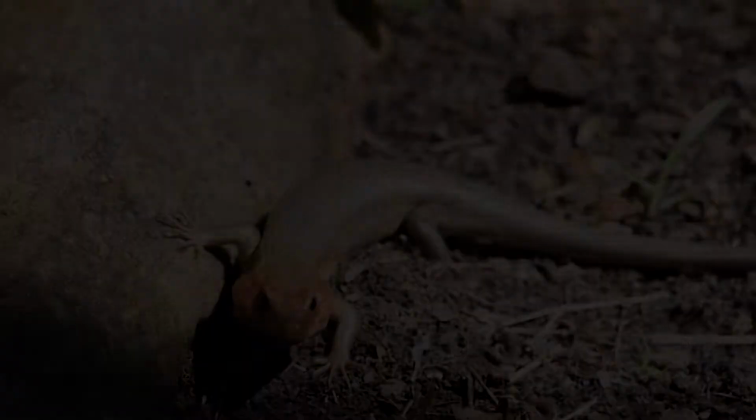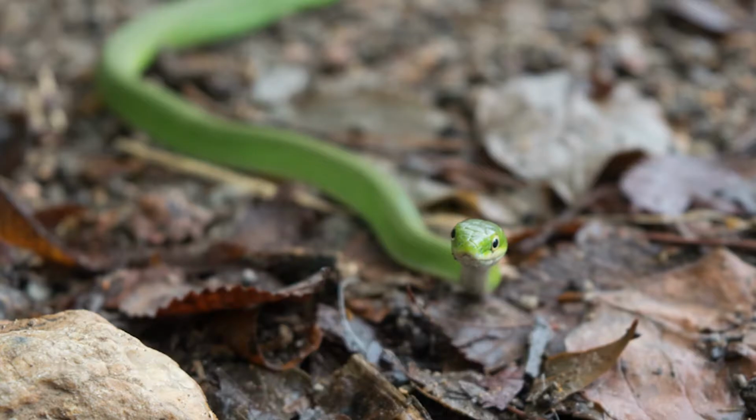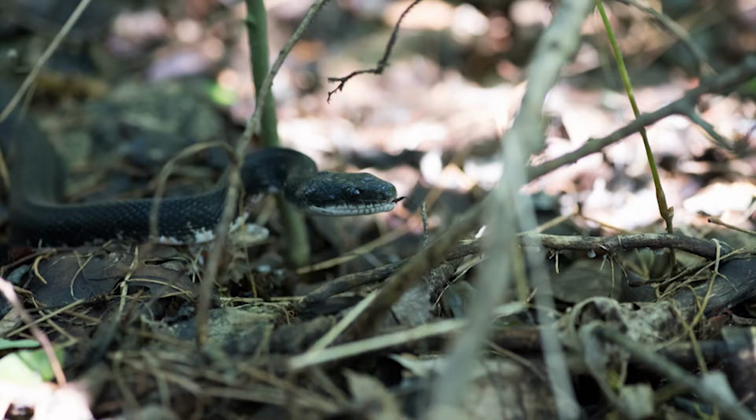Sexy! This rough greensnake is quite docile and even friendly to humans. It seldom bites, and even when it does, the bite is weak and venomless. The western ratsnake, commonly known as a black snake or black rat snake, is a common sight in the gardens and is a good pest control friend to have.